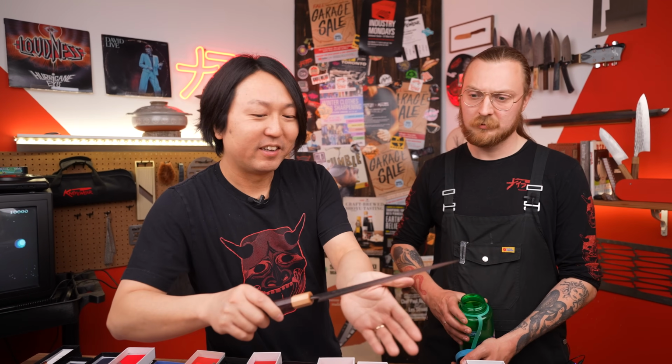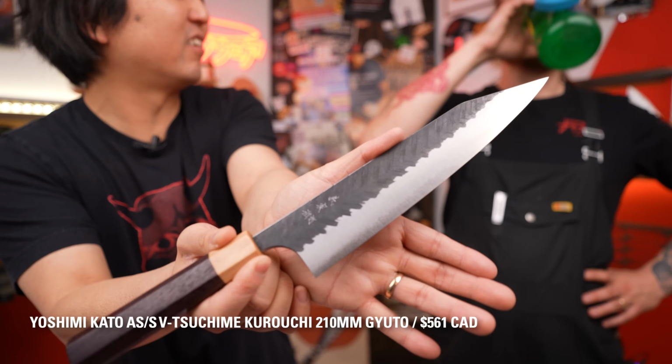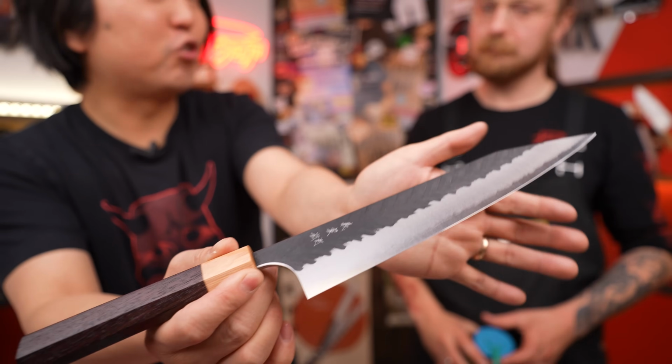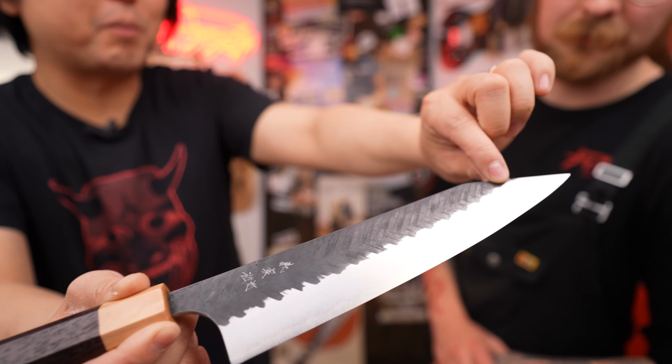Woo! We've been getting knives from Yoshimi Kato-san for quite some time, and he's been producing a lot of stunning finished knives, right? But this one here, it's like Migaki and the Kurouchi had a baby. So it is the Aogami Super stainless clad with super cool V Tsuchime, or the hammer pattern. Hand forged, it's got a really nice, thinner taper that goes on the spine here.